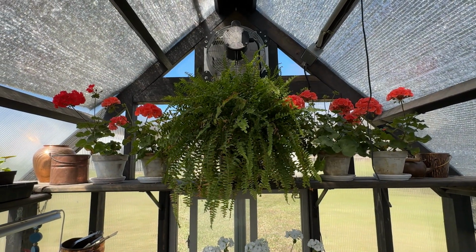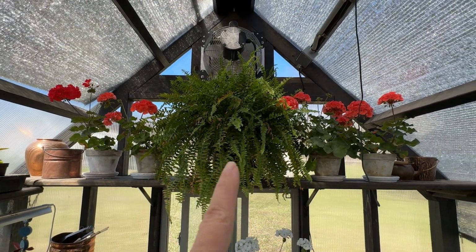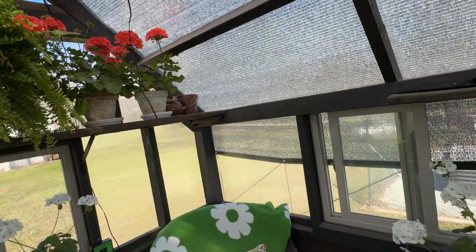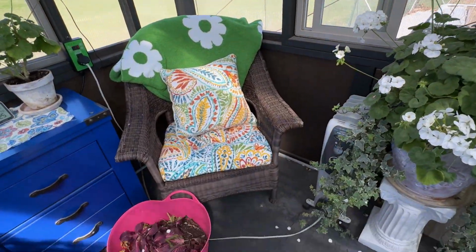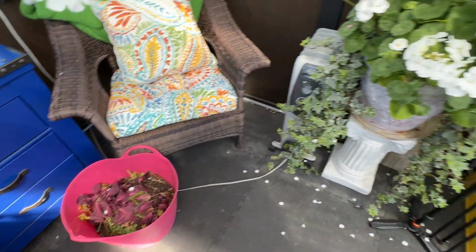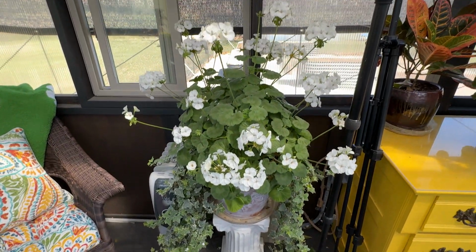I'll probably take that out in 2 or 3 weeks. My beloved geraniums that I keep in the greenhouse year round, you have seen those. I've got some things that need to go into my compost heap. And then I've got this lovely planter.